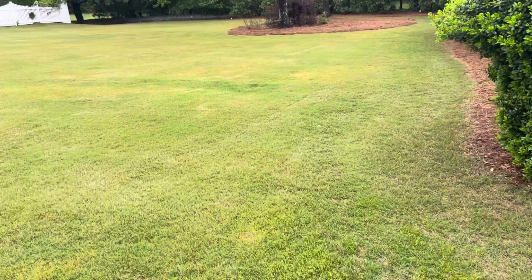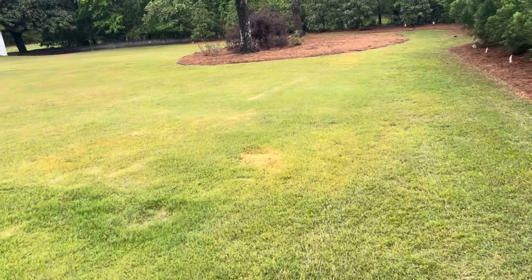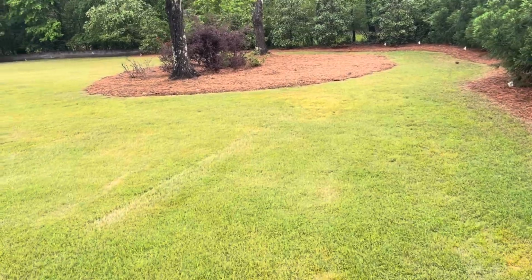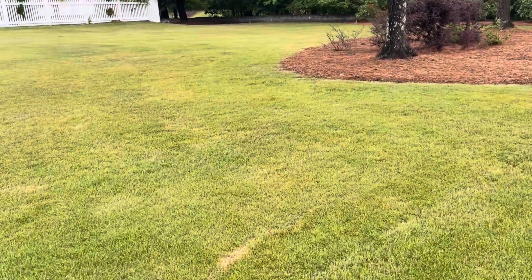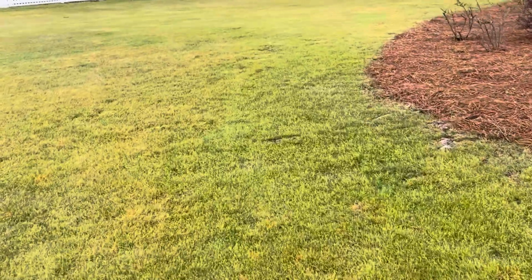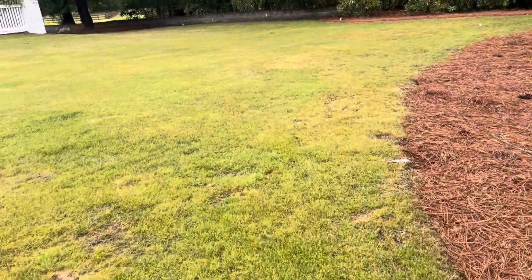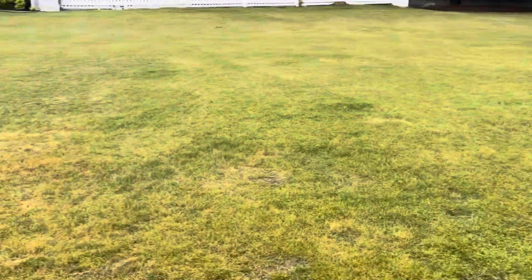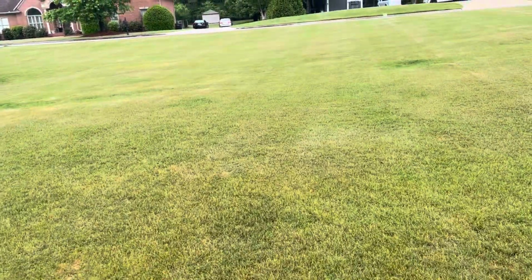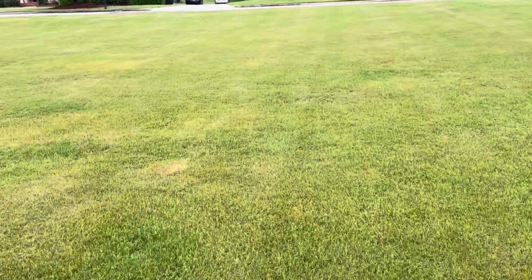I can't tell you exactly how fast the wind was blowing, but we were definitely having wind gusts of higher than 10 miles per hour. I do know that. But I made the decision to go ahead and spray anyway, and this is a result of that. So here in the South, whenever you see poa annua, it's a result of either not having a fall pre-emergent done or having poor pre-emergent done in the fall. So this was a poor pre-emergent application on my part.